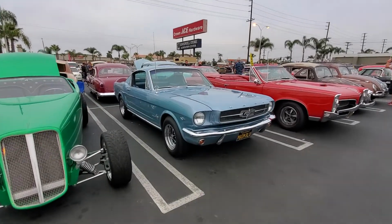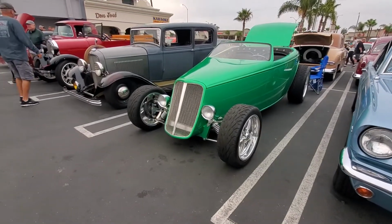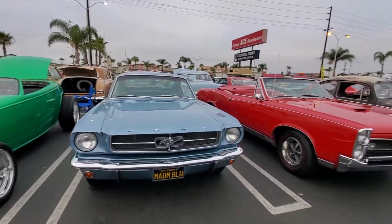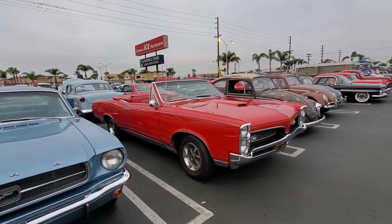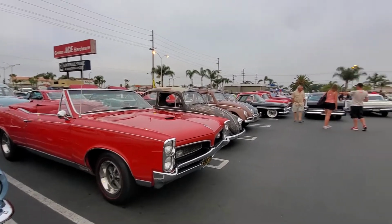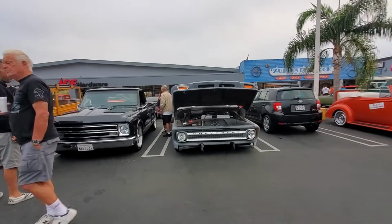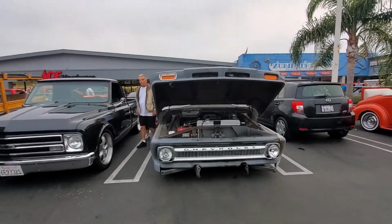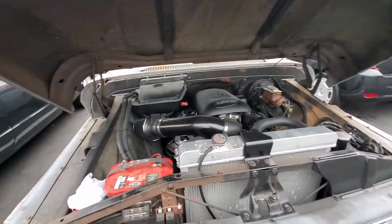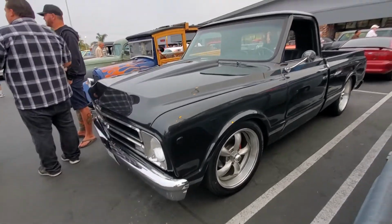289 Mustang. Oh, look at that, huh? I think that might be a Foose car. Not sure. Made by Foose. And look at that, we got a goat. Red GTO. Red line tires. Pontiac alloys. We got some more Chevy trucks over here. Cool. Vortec motor in it. Yeah. Look at this, huh? Oh, big hoops on that. Short bed. Cool.